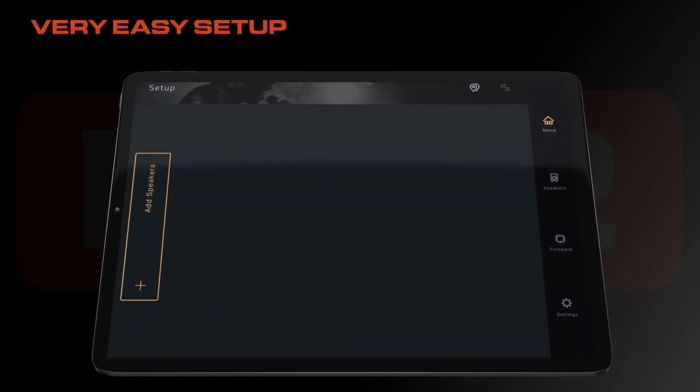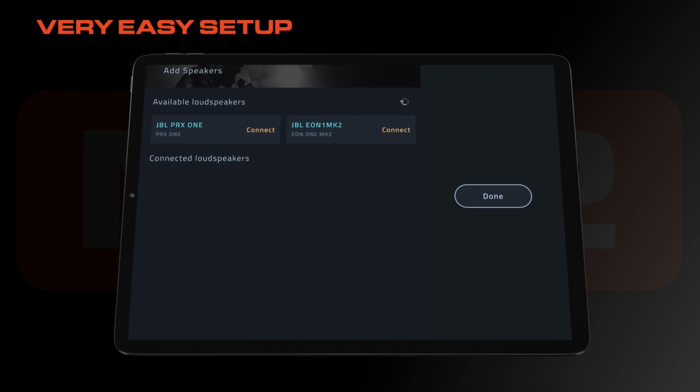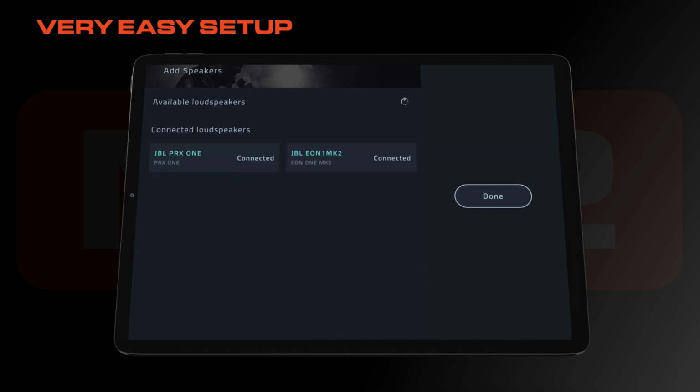As you get into the app, it's very easy to add speakers. You can do it right from the very first menu. Touch of a button and any applicable speakers that can be added to the ecosystem will show up. Right now you can use PRX1 and the EON 1 Mark II together in this app ecosystem. You can use up to 10 systems however you want, mix and match, and really dive in and dial in that perfect ecosystem for you.